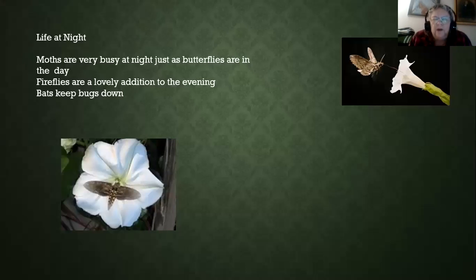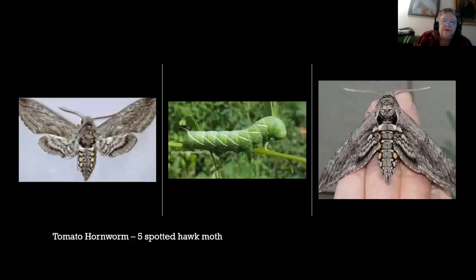You're going to have a lot of things in your garden at nighttime, not just raccoons and things. There are moths. They're like the butterflies of night, and fireflies and bats, for just a few. I don't know if anyone's ever had a tomato hornworm, but if you sacrifice a good branch of your tomato, you'll get a five-spotted hawk moth out of it. So in my mind, it's a great investment.